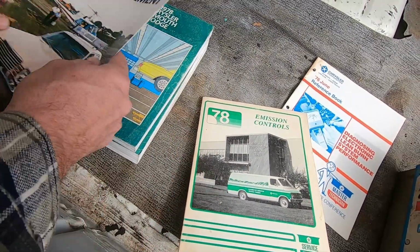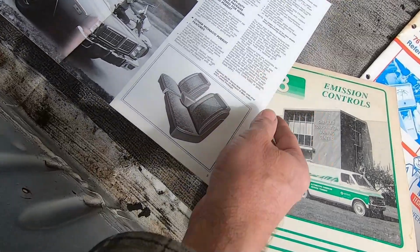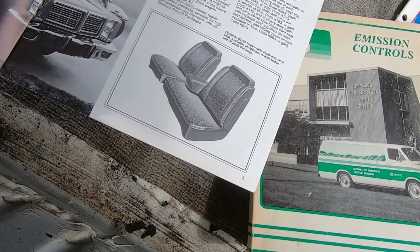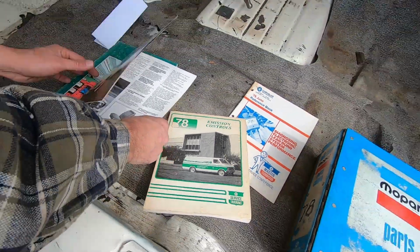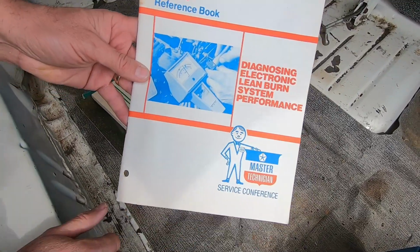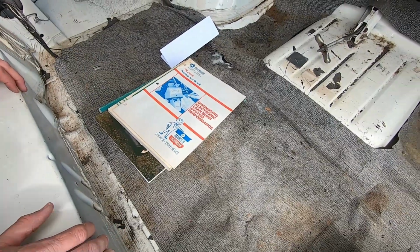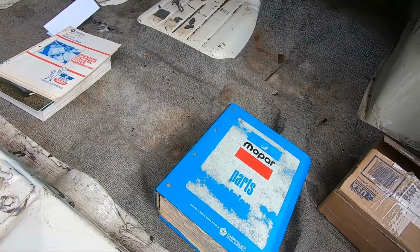Well, go open that up one more time just so that we can give people a quick preview of the optional heavy-duty cloth and vinyl seat with the tapestry pattern, which I believe is what we have. Yeah, I think so. So you got to have these books. Of course, we've got the electronic lean burn book, because this car is electronic lean burn, which is a computerized ignition system. And that was a very early emissions and mileage type technology. Yep.